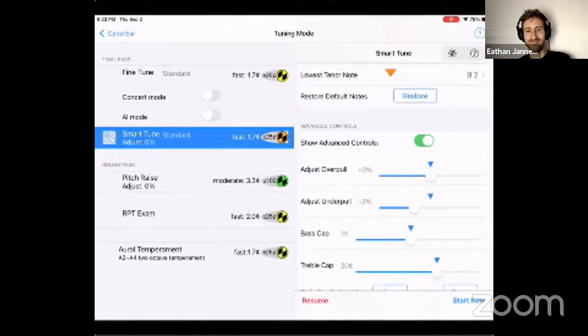But we realize that the amount of overpull you need for both pitch lowering and pitch raising isn't the same for every piano tuner, and the reason is mostly because of tuning technique. It doesn't mean my tuning technique's perfect or correct. It just means that they're different.